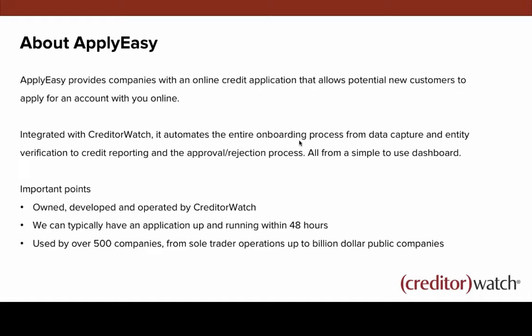We can typically have an application up and running within 48 hours. Our MD and founder actually did one the other day, and it's been a while since he obviously put one together, but he wanted to test his skills, and he actually created it inside of 30 minutes. And that's really a testament to the development and innovation and time that's gone into Apply Easy to make it a really simple to use, simple to create application. Just because it's quick to get up and running doesn't mean it can't be extremely complex, which you will see when we do a demo, and you'll see some fairly big name companies that do use Apply Easy, and you can imagine the complexities that comes with operating an online credit application for those companies.